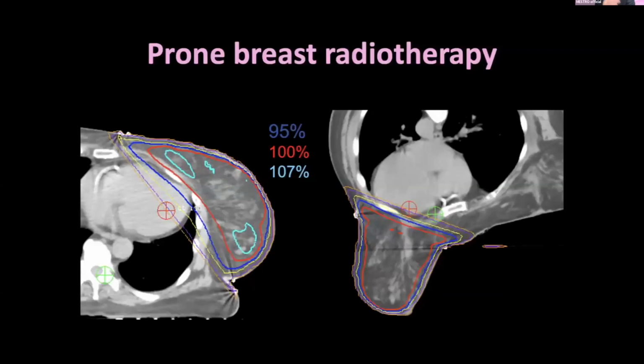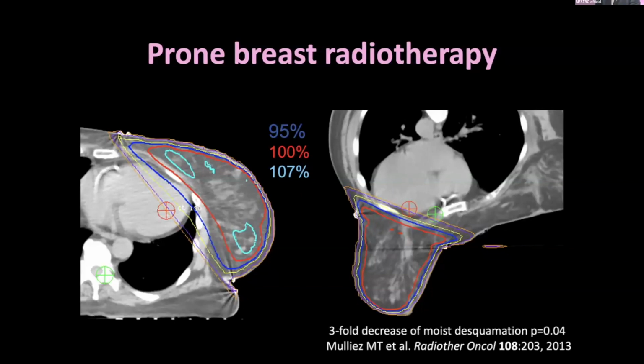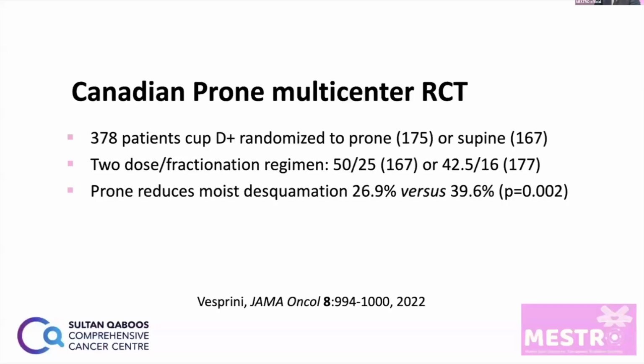And this is when we replicated the study, and instead of IMRT, we use supine IMRT versus prone IMRT. And that was based on data from Ghent, actually. It's a Flemish study, a single center out of 100 patients. They show a threefold decrease of moist desquamation when you use prone technique. So we decided to do that, but to select the D plus patients. And we ran the multi-center Canadian prone study, published by my friend Danny Vesprini.